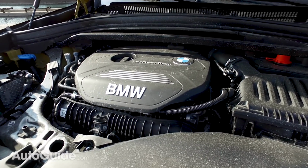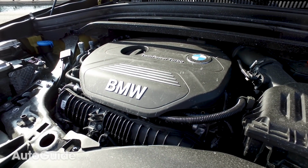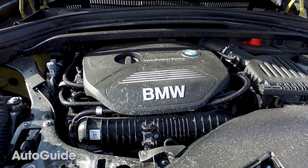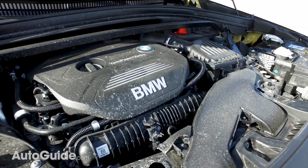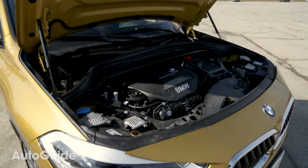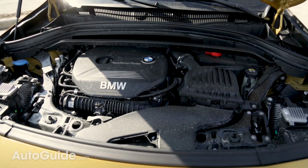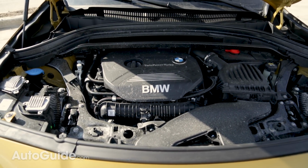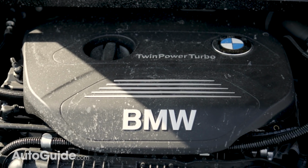And it'll do 0 to 60 in 6.3 seconds, which is pretty good. I mean, it's fine. That's acceptable. The thing is that it feels faster than the numbers would suggest. It certainly does. Especially if those are the same numbers on the X1, because the X1 feels so slow compared to this. It's just crazy how different they are. BMW wasn't making it up when they said that the X2 is so different from the X1. No, it really does feel good.